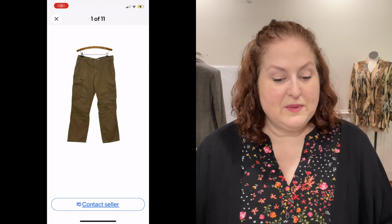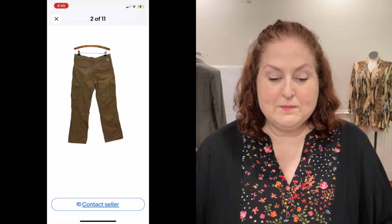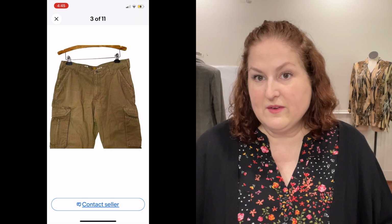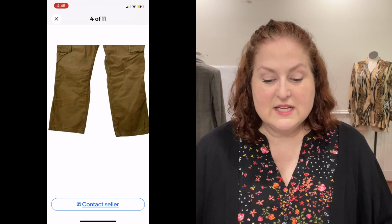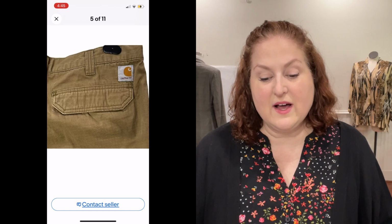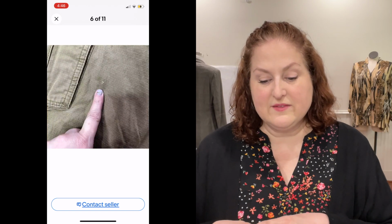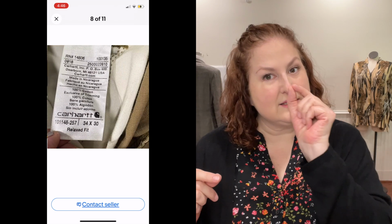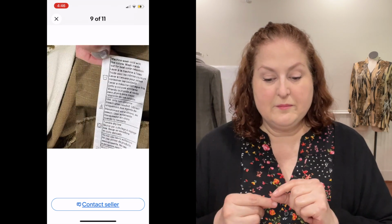The first one is a Carhartt Force size 34 by 30 pants, relaxed fit, ripstop cargo pockets, tan. I got these for free from my nephew. They sold in 5 days on eBay. I had them listed for $25, and a customer offered me $17, and I took it. Would have listed them for more, but these had a tiny hole in them.